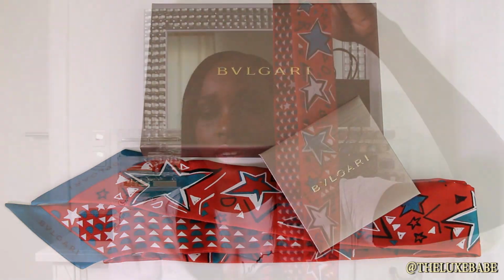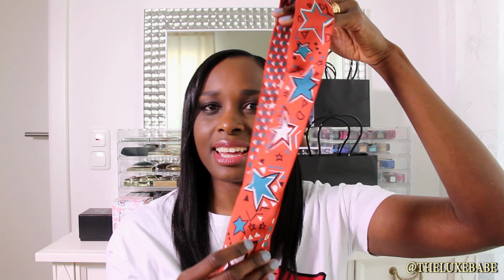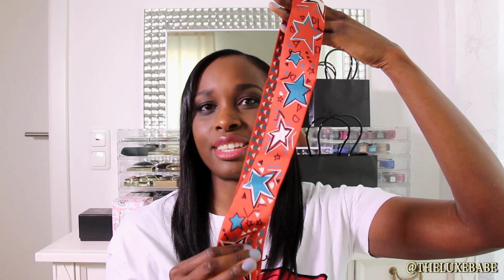The thing I love about the Bvlgari Shelly is that it can be tied around your head as a headband. You can also wear it on a bag, or you can also use it as a belt. And I just think that this is really cute, and it's the perfect length, and it has a different design on the opposite side, so you can mix and match this as well.